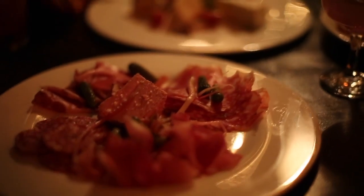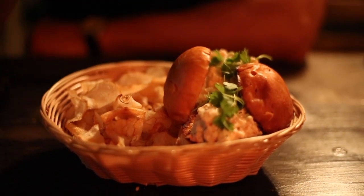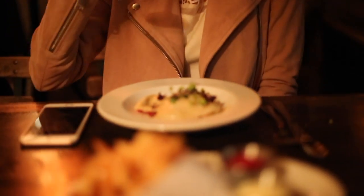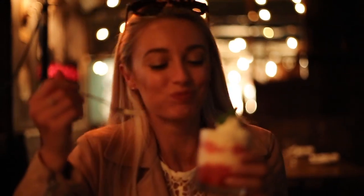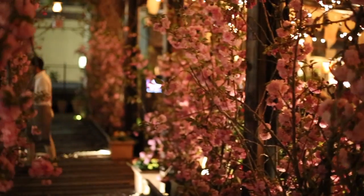With sharing nibbles to start and then a delicious hearty burger for your main, you definitely won't leave hungry. This place makes for the perfect spot for dinner and drinks with a group of friends, and you'll feel like a true New Yorker here, as it's definitely not one you'd stumble upon by accident. If you go in the daytime, the train track on the roof with the floral arches would make for an epic Instagram photo as well.